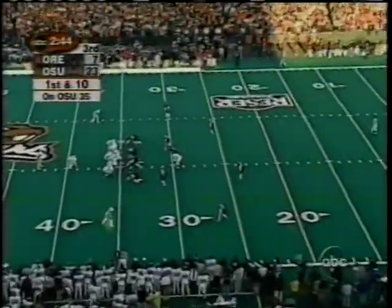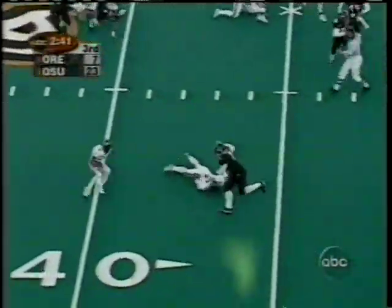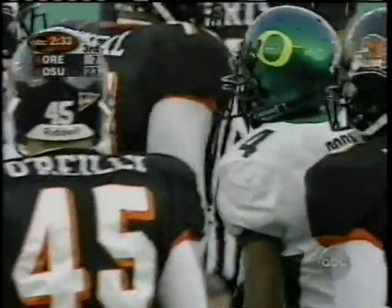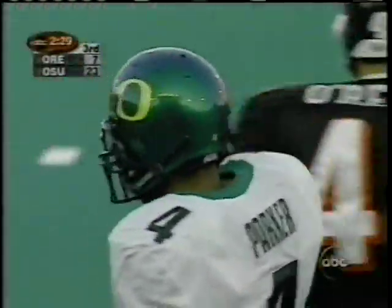The Ducks are in threatening position. Pitch to Morris. Morris hands the ball away to Parker. And Parker, who was hurt much of the season, will turn it back upfield for about 3 yards. Now, that's not going to work. The second time they've done that, they're losing yardage on it. This defense is too fast for that.